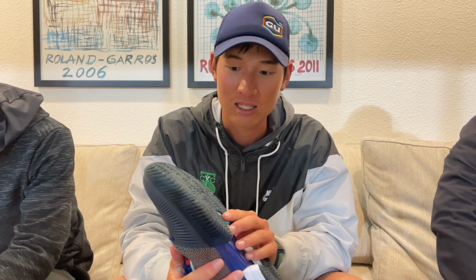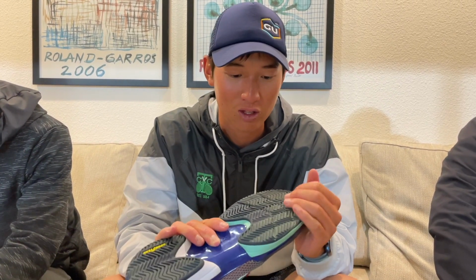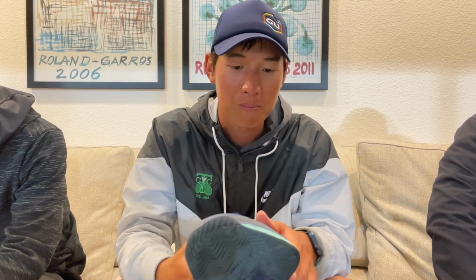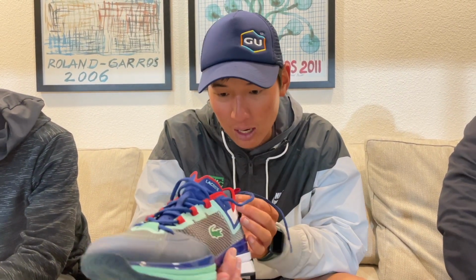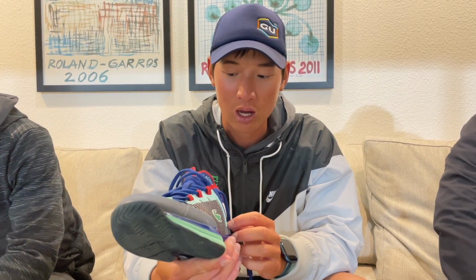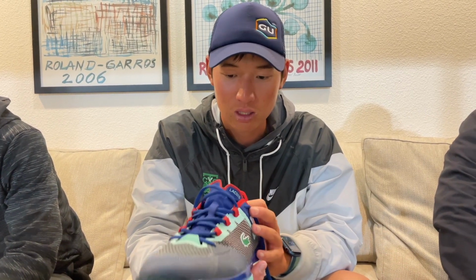It is super grippy. I don't think I could ever slide in these unless I can sand this down until the treads are almost gone. Then I could slide confidently in it. But if you're a person that looks for a really grippy shoe, this is the one for you. Support wise, it's very supportive, but it hugs you in weird places that I didn't expect.